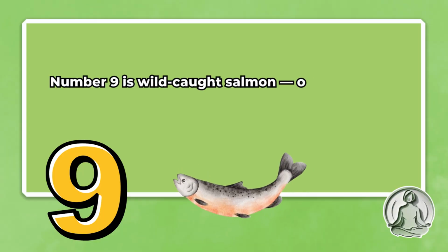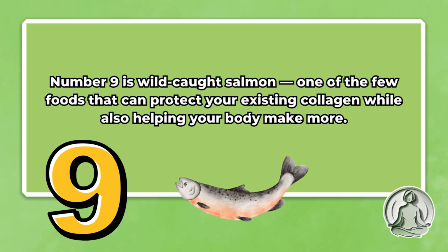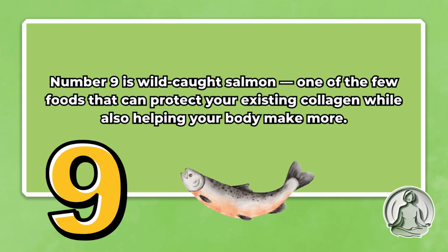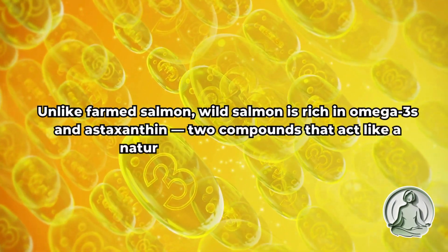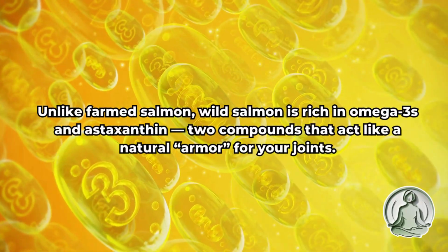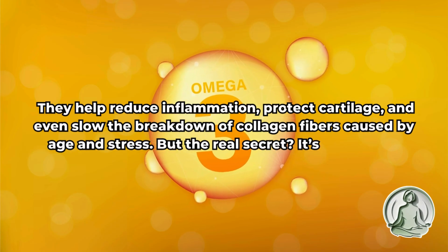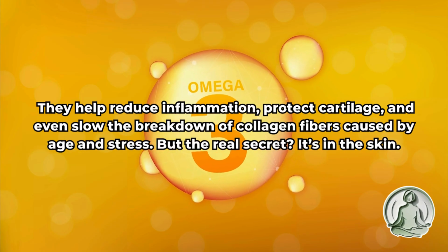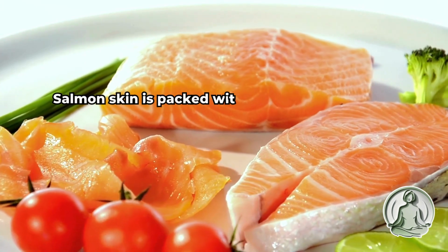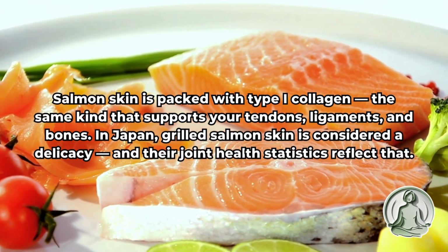Number 9 is wild-caught salmon, one of the few foods that can protect your existing collagen while also helping your body make more. Unlike farmed salmon, wild salmon is rich in omega-3s and astaxanthin, 2 compounds that act like a natural armor for your joints. They help reduce inflammation, protect cartilage, and even slow the breakdown of collagen fibers caused by age and stress. But the real secret, it's in the skin. Salmon skin is packed with type I collagen, the same kind that supports your tendons, ligaments, and bones.